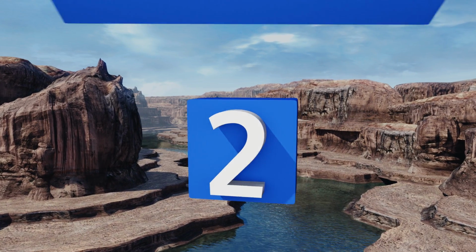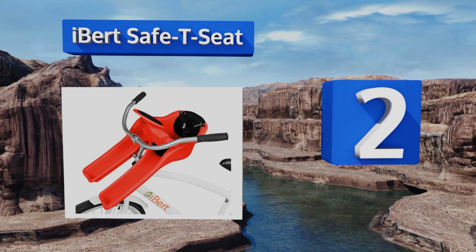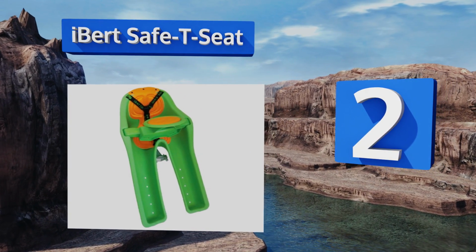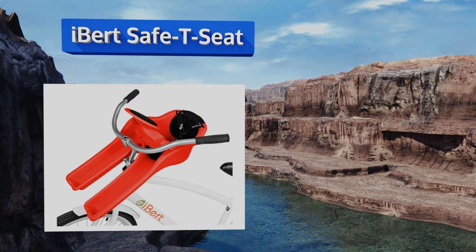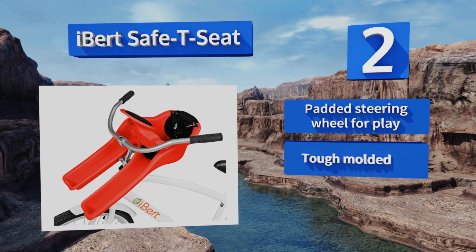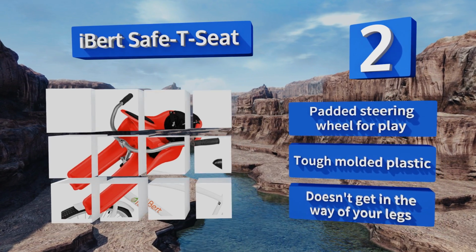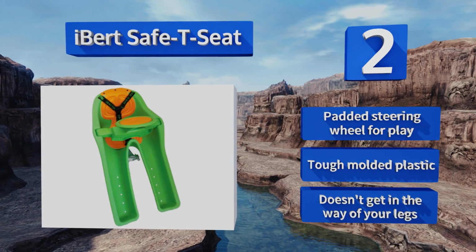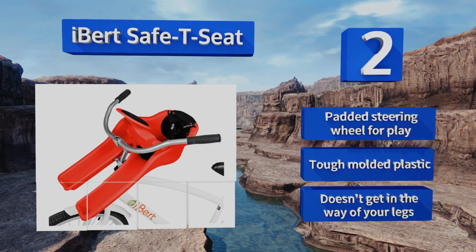At number 2, the Ibert safety seat attaches and detaches behind the handlebars within minutes, so you won't feel like you always need to leave it on when riding without a passenger. It comes in 3 vibrant kid-friendly colors, green, red or pink, to delight your little boy or girl. It comes with a padded steering wheel for play and is made of tough molded plastic. It doesn't get in the way of your legs.